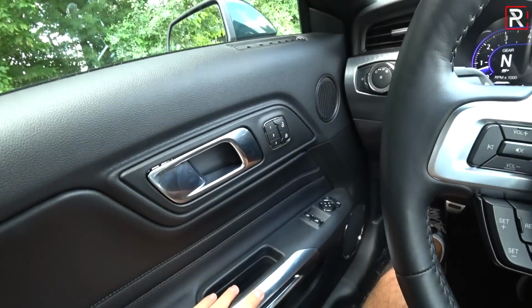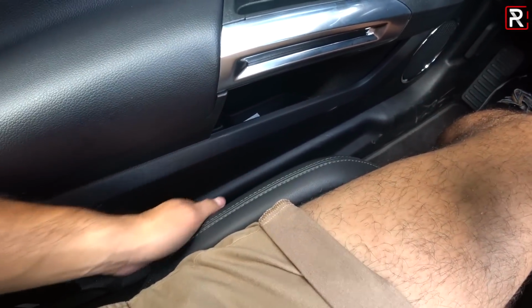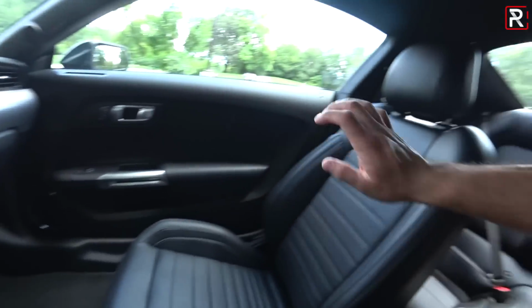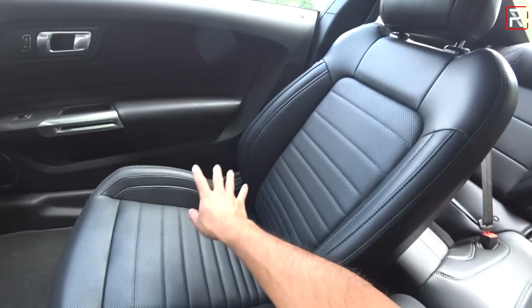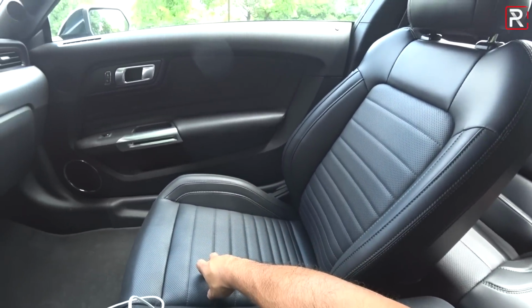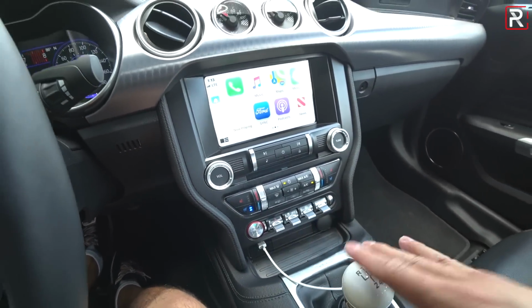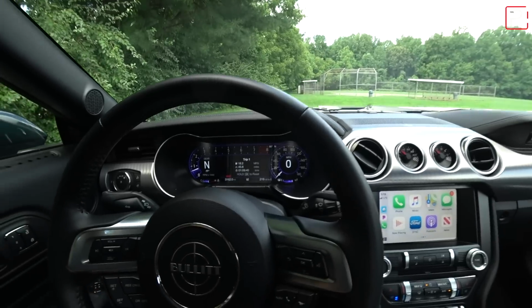You have 3-person memory seats. The seats themselves, you can see it is like a 6-way power adjustment, but the recline is actually a manual, which is very odd. I like these standard seats because they include a heated and cooled function. If you guys go for the optional Recaro seats, you're going to lose the heated and cooled function, which you can see is down here. I'd highly recommend just going for the standard seats because I like the heated and cooled function. You may as well get it when you have something that's this expensive.